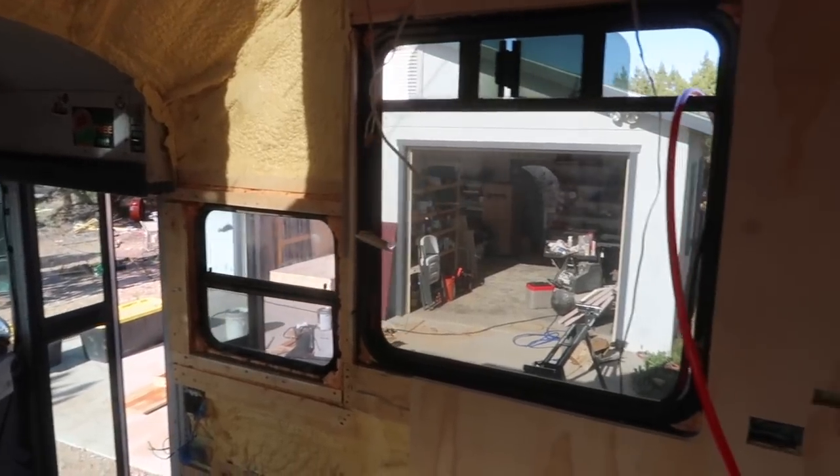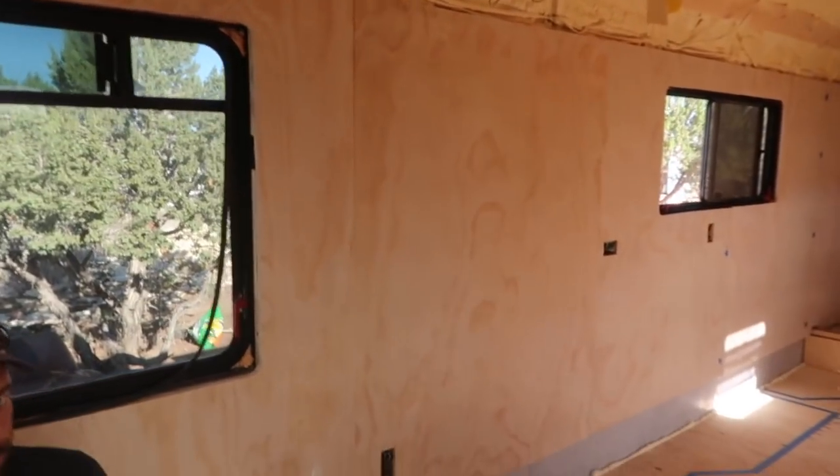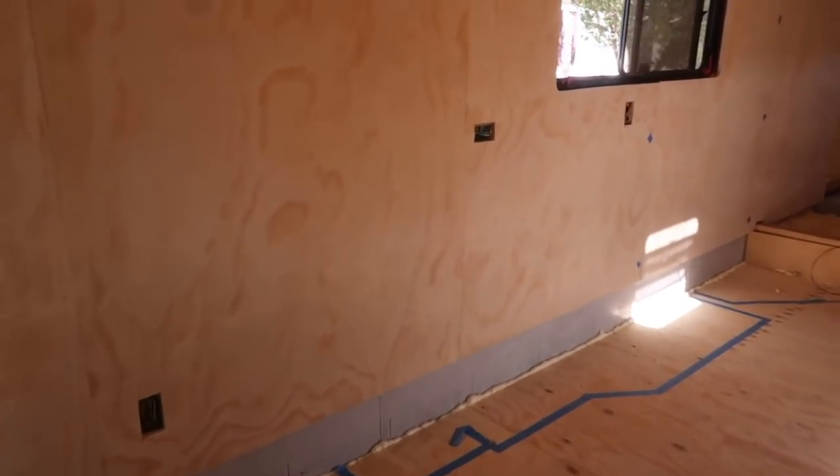I'm standing in front of Chris's bus. We're going to show you a little bit of the inside of his bus today and the progress we've made. It is a gorgeous, beautiful day today. Good morning. I'm going to show you some progress on the walls. I showed you the walls yesterday without any plywood on them.